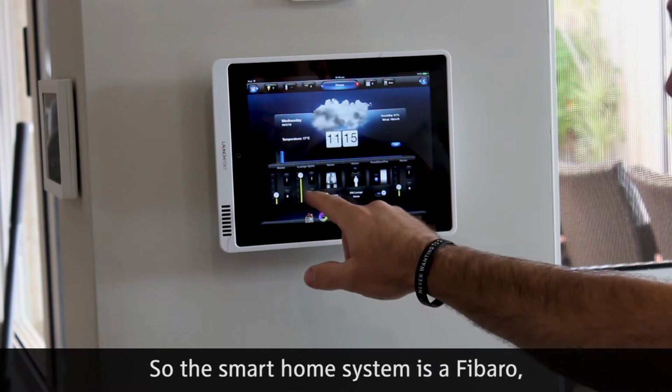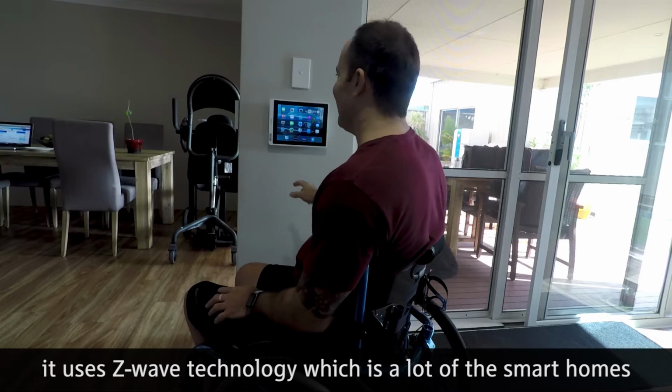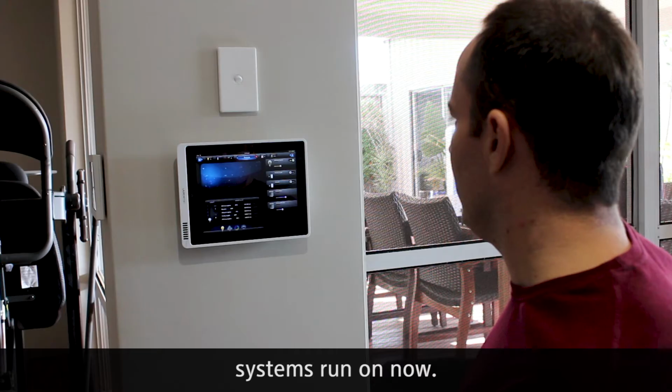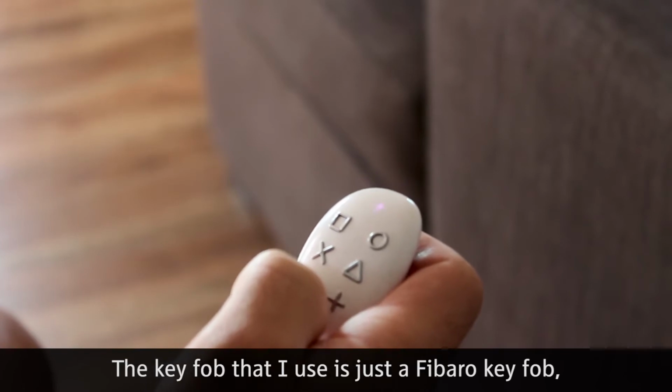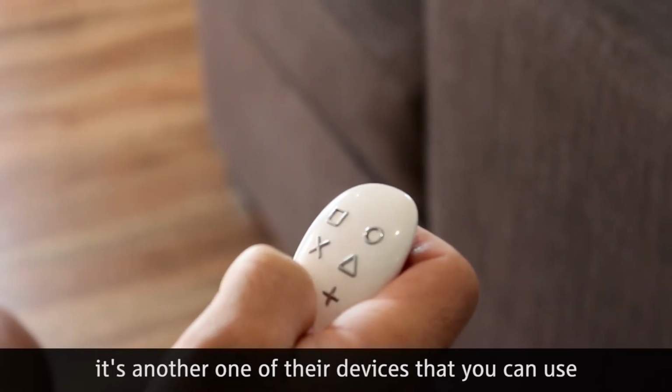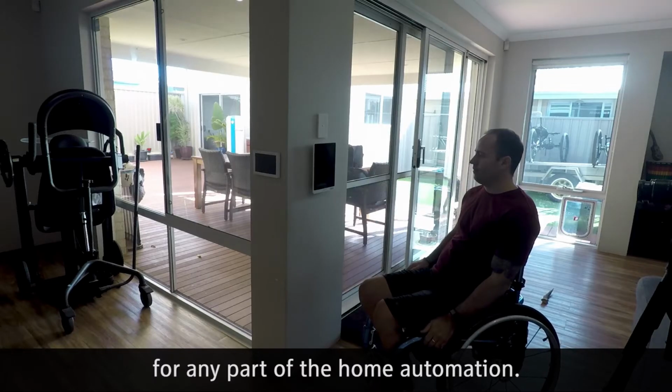So the smart home system is a Fabaro. It uses Z-Wave technology, which is what a lot of the smart home systems run on now. The key fob that I use is just a Fabaro key fob. It's another one of their devices that you can use for any part of the home automation.